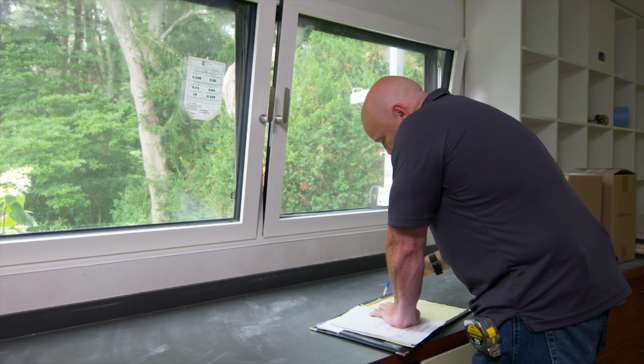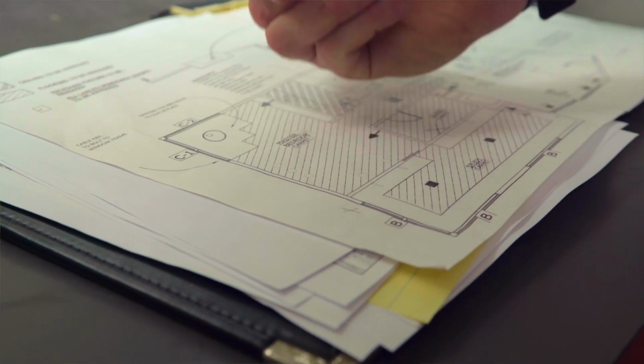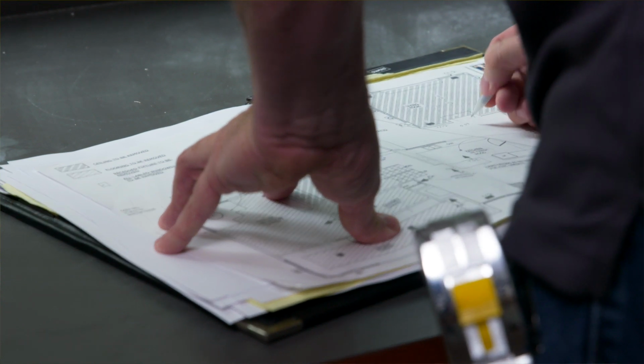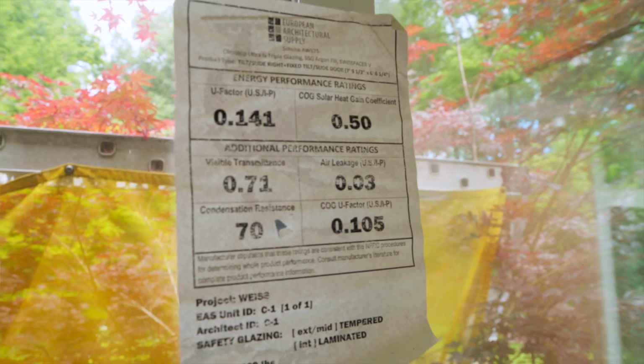Calculate the heating and cooling loads for the house. Don't just rely on a rule of thumb like BTUs per square foot. If you start going down that road with sizing based off of square footage, you don't take into consideration any of the updates that they've done to the envelope, windows, air sealing, insulation. There are so many things that come into play with regards to it.